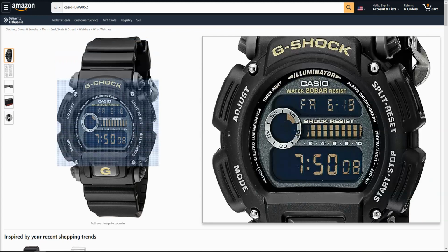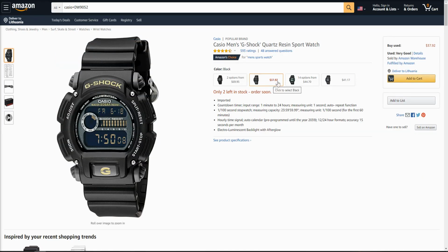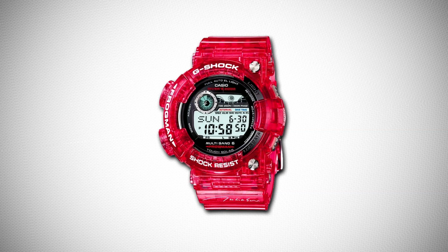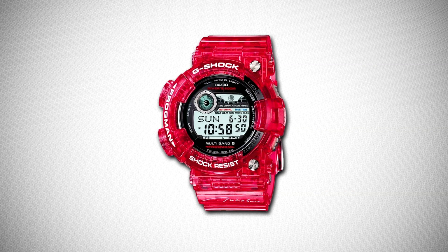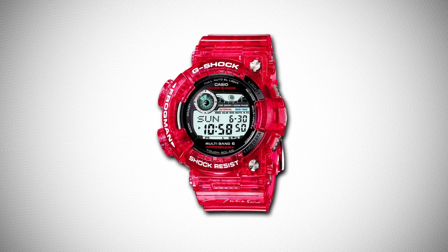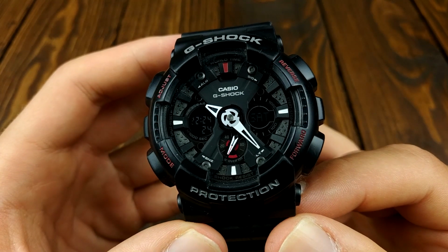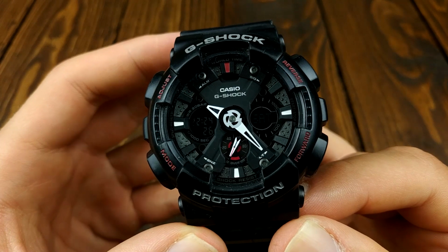You can also look at the DW6900, the DW5600, and all of the GA models if you're looking for something cheap. But that doesn't mean that there are no expensive models of G-shock. For example, the Frogman Murakami can set you back around $10,000 to $20,000, and I believe there are even more expensive models.